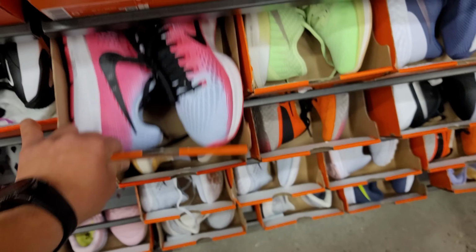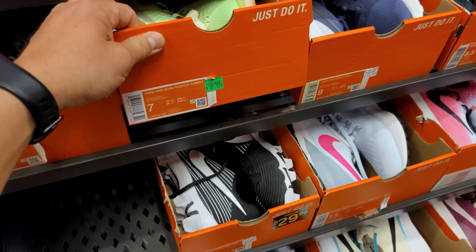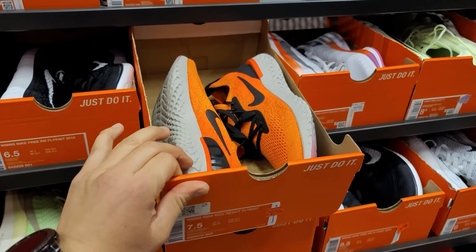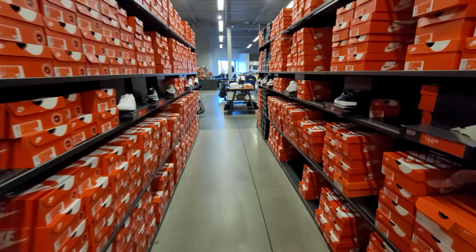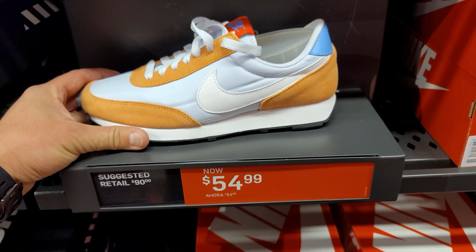Size 7.5. We just saw those. We saw these earlier. Size 6. Yeah, I got them in size 7 as well. Tailwinds. We're seeing the same stuff over and over. The Evergreen Flyknits. It started off so promising in the women's section, but same old stuff. Wow. Let's look at the aisles.